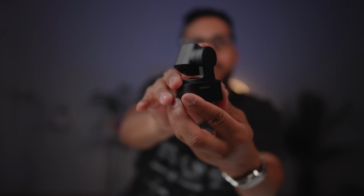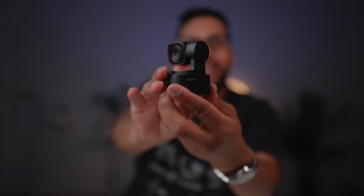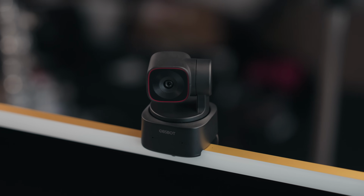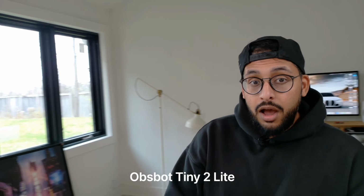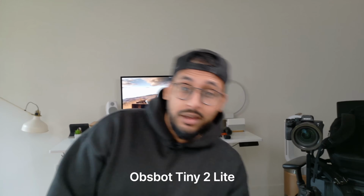I highly recommend them. Okay, now that we've covered headphones, let's talk about a visual camera hack. This thing is the Obsbot Tiny 2 Lite, and I absolutely love this little camera. If you're a content creator, a streamer, or anybody that takes a lot of meetings, this thing is a complete webcam because it actually has a gimbal. It can rotate, it can follow you around.